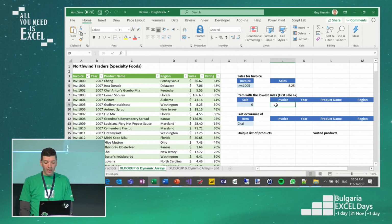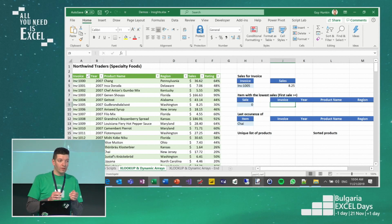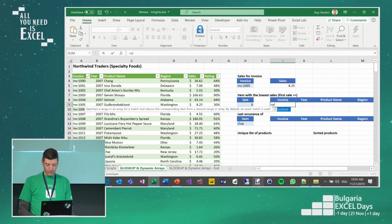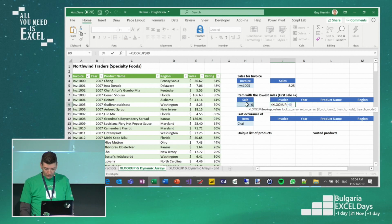Let's say that I would like to find the lowest sales record. How shall I do it? In other words, I just want to find the sales record with an amount of sales greater than zero. How would you do it with VLookup? Well, it's kind of impossible, but I'll show you how you do it with XLookup. And you will help me, right? So I just start typing as I did before, XLookup, and I'm searching for this value.